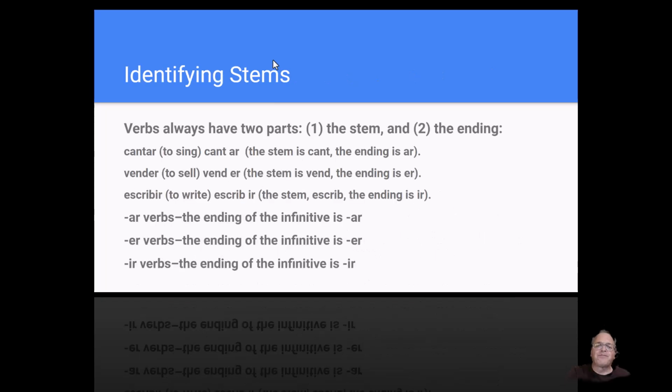Moving on then, let's practice here. We need to be able to identify those stems. Verbs always have two parts. There's a stem and the ending. Let's take the verb cantar. Cantar means to sing. Well, the C-A-N-T part is the stem. The A-R is the ending. The verb vender means to sell. The V-E-N-D part is the stem. The E-R is the ending. The verb escribir means to write. The E-S-C-R-I-B part is the stem. The IR is the ending.